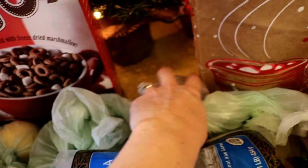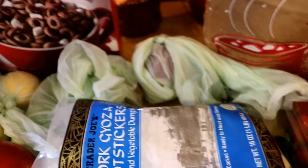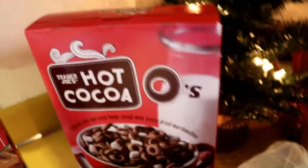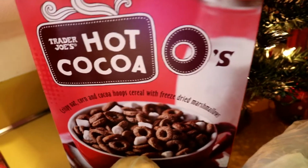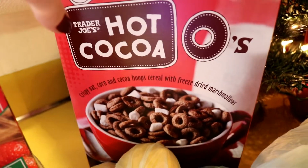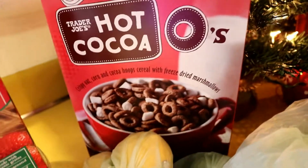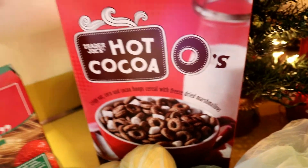2 mangoes. I have a red onion. I don't know what I'm going to make with that, but I always like to get a red onion. I have limes. I have lemons. Evelyn picked out the cereal. Every once in a while we let her pick out cereal, and she always picks out the most unhealthy cereal ever. So this will just be a nice little treat for her.